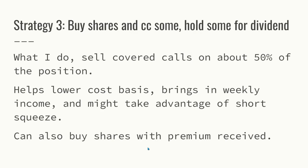Now, strategy 3 is what I've actually been doing. You're going to buy shares and covered call a certain percent of them. You don't have to sell covered calls on all your shares. And then you could hold some for that dividend. So what I do is I sell covered calls on about half of my position.